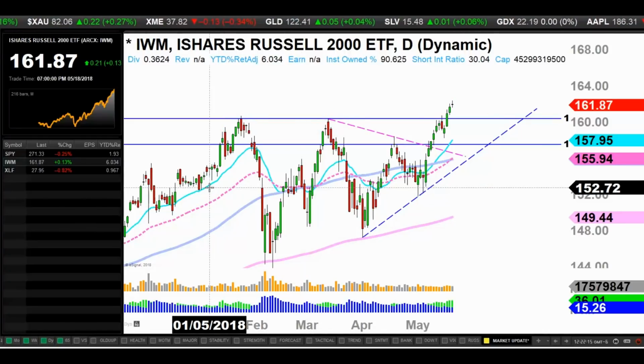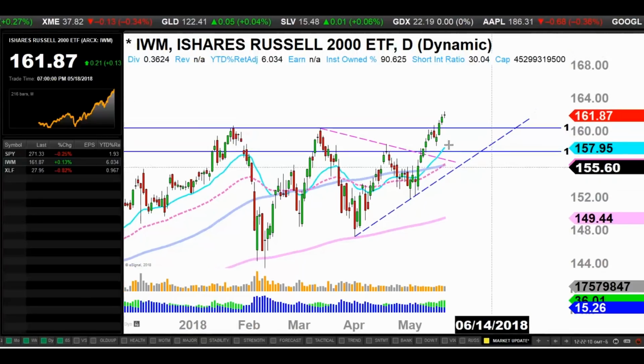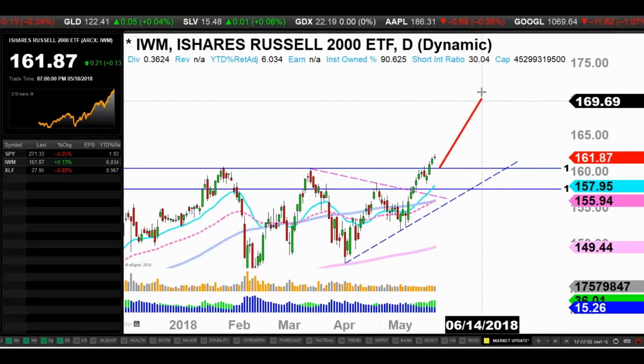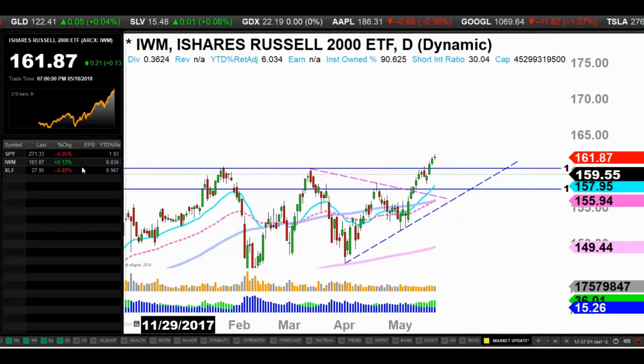But again, like I said, most retail traders are scared. So they don't want to go in until we start to see some much bigger move. But once you start getting into it, when it gets to 170, it's too late.